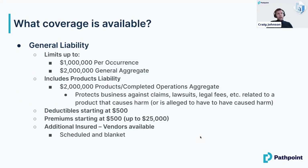So we'll look through here at the coverages that are currently available. It's general liability offering with limits up to $1 million, $2 million per occurrence in aggregate. And that does include products liability, to confirm there. So the quotes provided through Pathpoint will provide up to the $2 million product completed operations aggregate, which protects the businesses against claims, lawsuits, legal fees, etc. So that provides critical coverage for manufacturers, anyone selling products. We'll go through the eligible businesses here, but that's the key coverage for them.